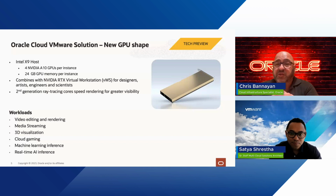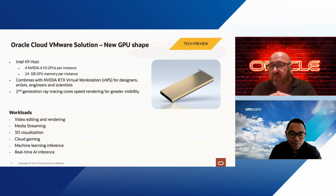So they're all sharing one GPU, or you can have one GPU allocated to one virtual machine. So it's highly configurable. If you want a really high performant GPU workload on a specific virtual machine, you can keep it that way as well. Okay. So this is in the initial tech review mode at the moment.